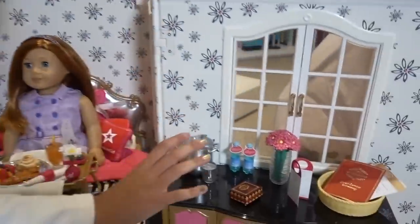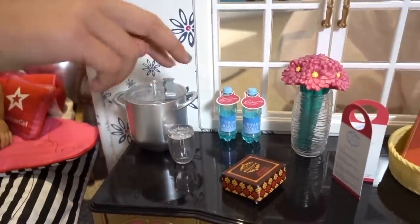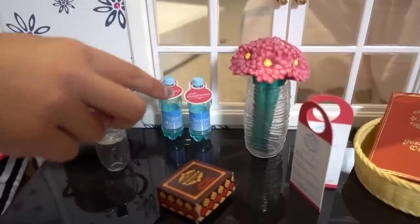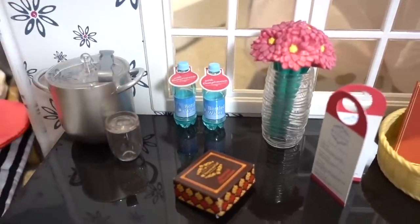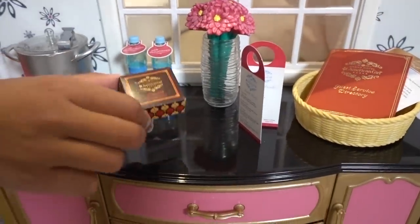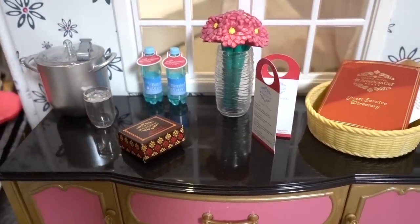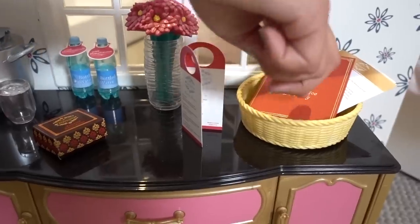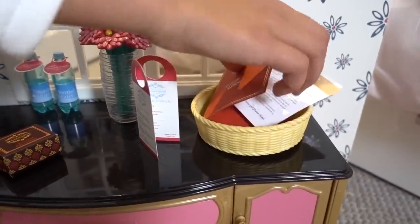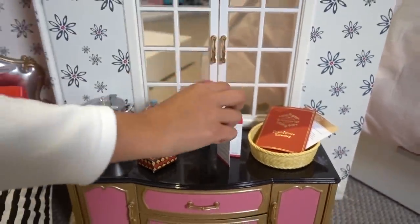And then over here we have the table. Here we have the ice and the cup. We have the bottles of water with the compliments thing on it. We have the vase with the flowers in it. The assorted chocolate, which I'm sure she's going to get to straight after her breakfast. We have the guest service directory, and it has things all about the hotel in there, which she'll probably read later.